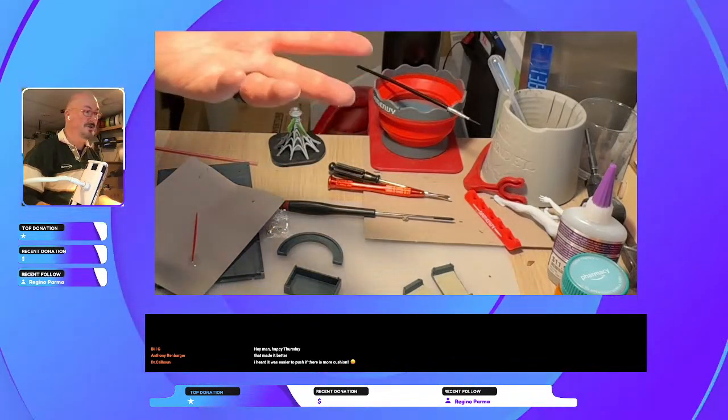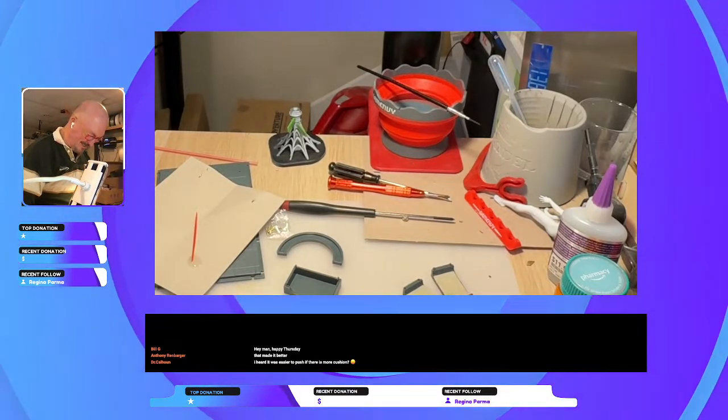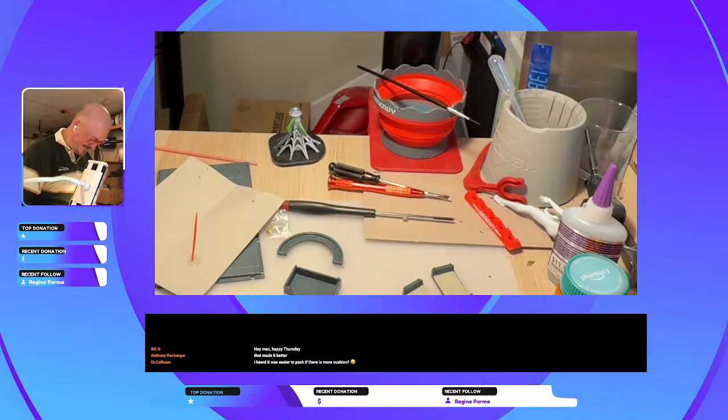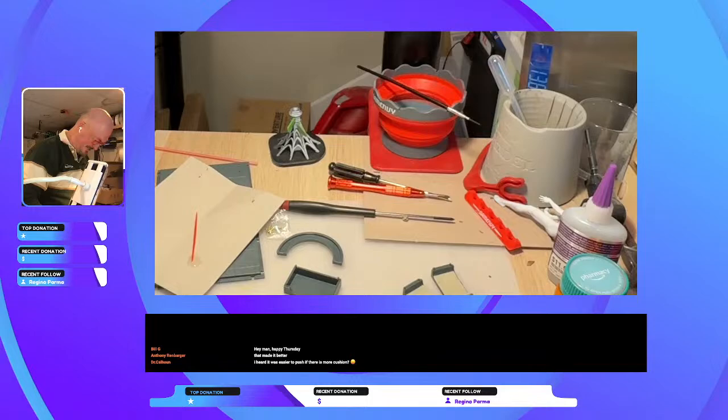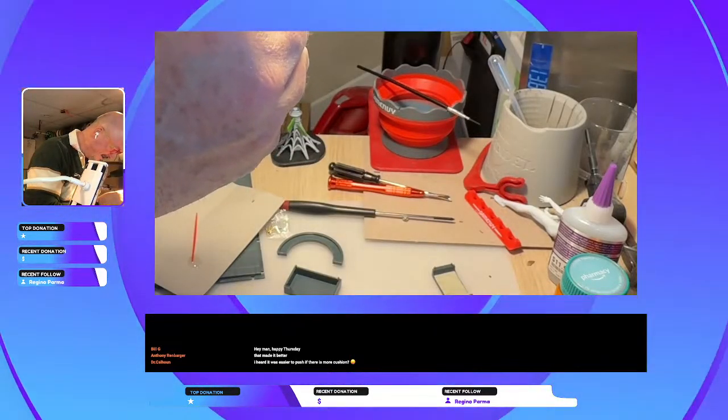Like you are glued. Yes, Dr. Calhoun. Way easier. The push-in's way easier if there's more cushion for the push-in. So the other pieces look like they go up the side here.